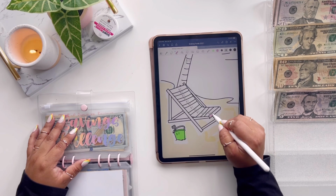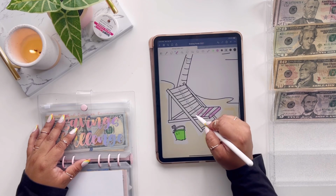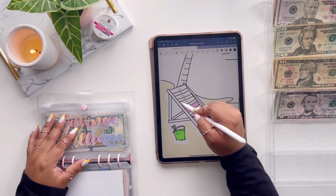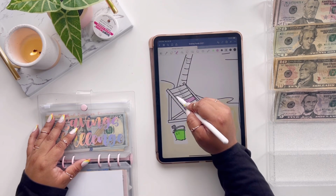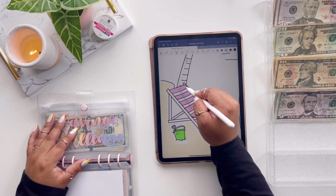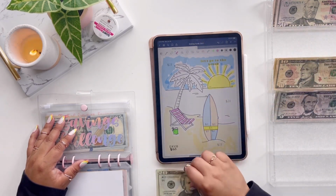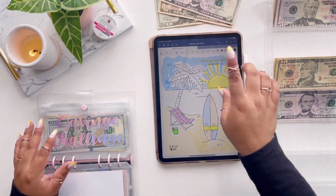So we're gonna do 35. So 5, 10, 15, 20, 25, 30, 35. All right, so 35 right here on our little beach chair. So I'm going to take the 35 now and put that right there because there's one more.